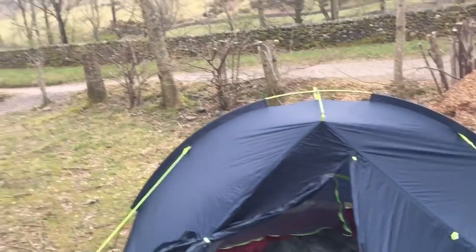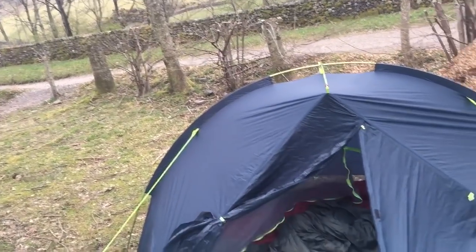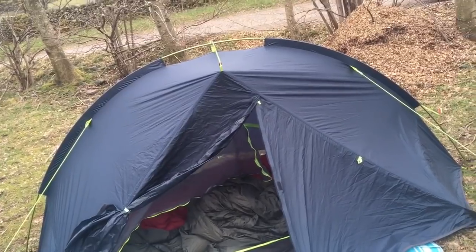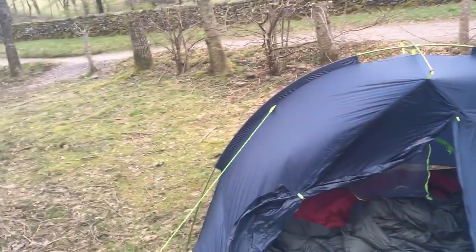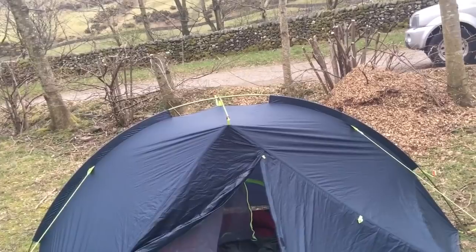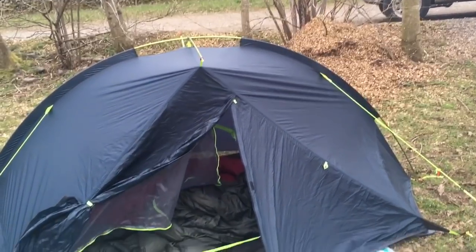It looks pretty sturdy. Probably not. This vestibule probably needs to be pegged out a little bit better. But I should have bought an extra peg actually. Other than that, it seems okay at the moment. Do a full review at a later date.